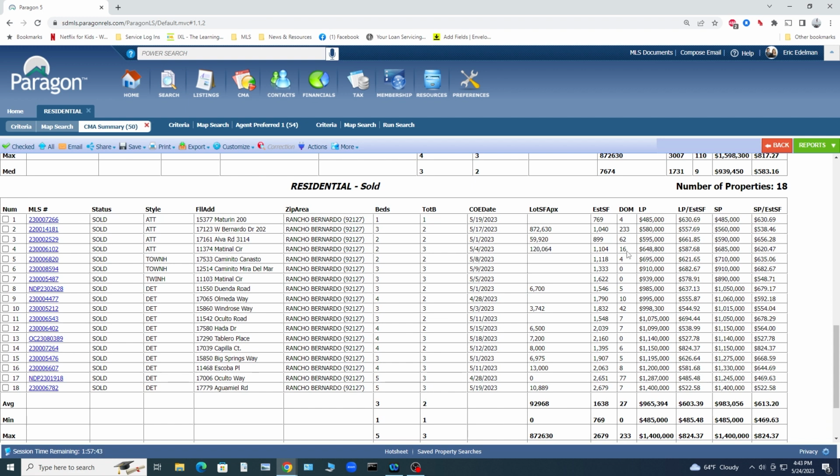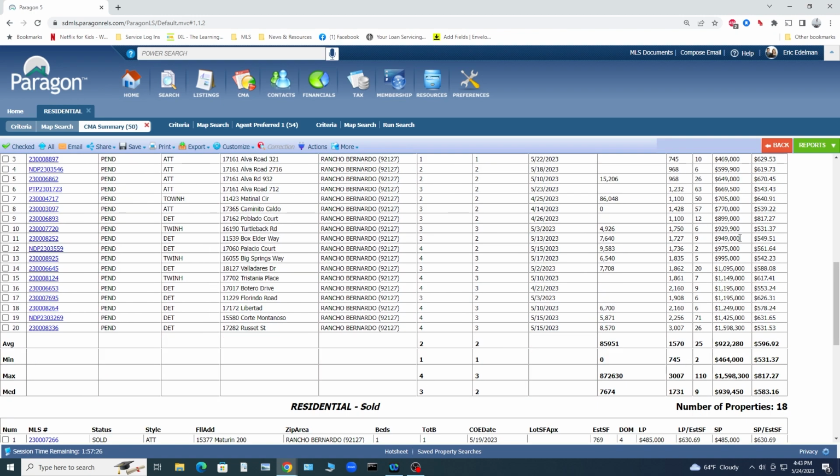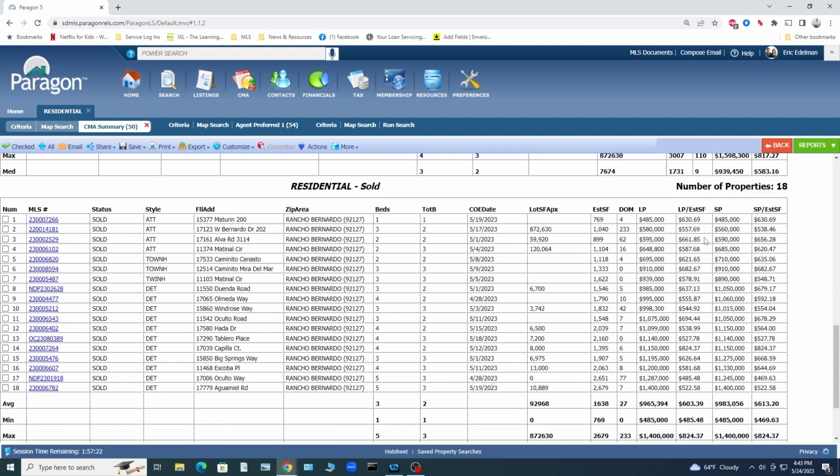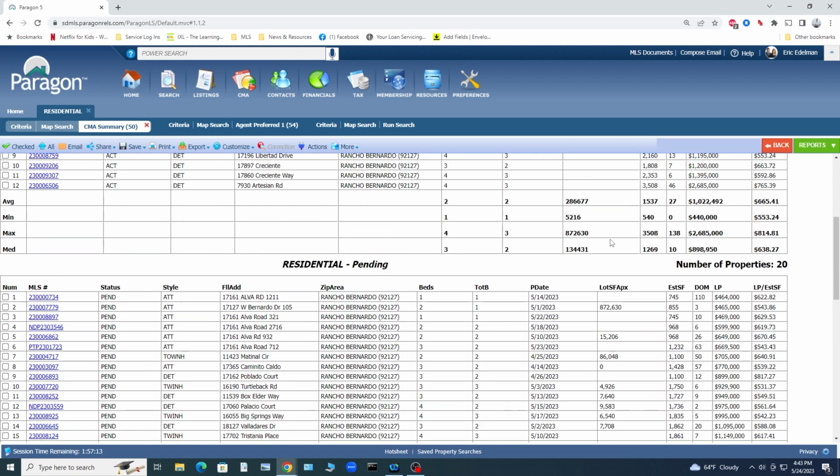And let's look at our list to sale price ratio here. Let's see, well, we have a couple of really long market times. Here's another one of these on West Bernardo Drive that took 233 days to sell, and they finally got 560 for it. If you'll remember, we have one up here where they're trying to get 630, and it looks like the comp for that property is around 560. Interesting. Also a 3-bedroom, 2-bath, I believe a model match here.